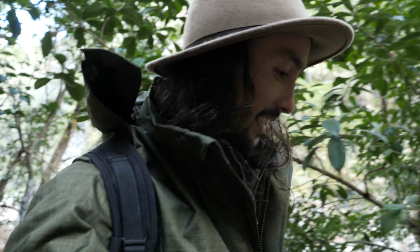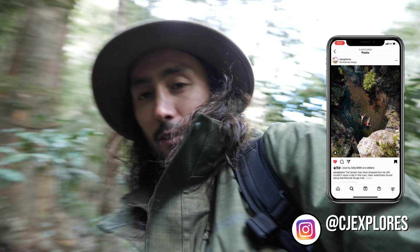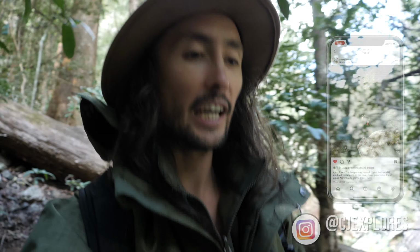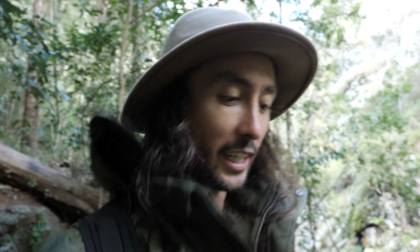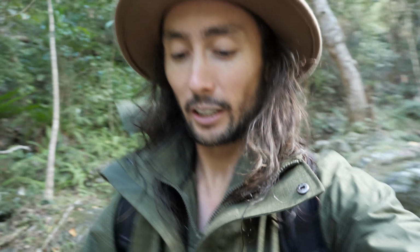So we've been in the water one more time, one last time. Got some cool photos, I think, from the drone. And now we're heading back to where we parked the car, and hopefully we don't get wet again, because I'm trying to warm up as we're freezing from getting in that icy cold mountain water. But it is so nice here.